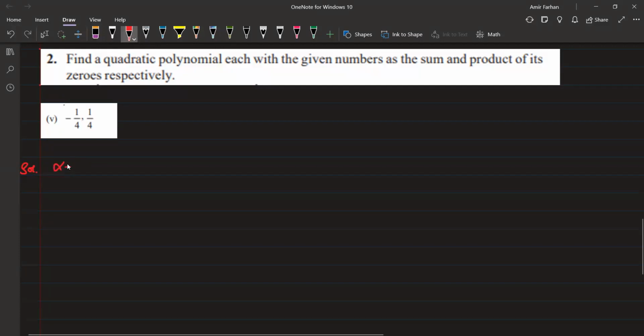So alpha plus beta is given to you as minus 1 by 4, and the product alpha beta is equal to 1 by 4. As you can see, there is a general equation that we have derived, P of X. So you have two methods. Either you compare the ratios by this fraction and you get A, B, C, or you can directly use this equation. Both are correct. X square minus alpha plus beta.